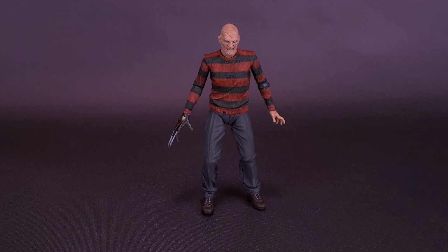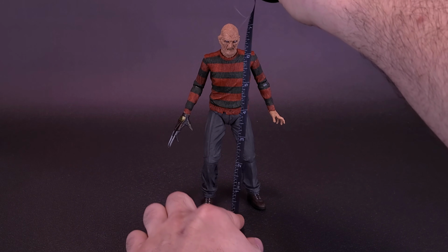Yet. Before we get a closer look at the NECA Toys, A Nightmare on Elm Street Part 2, Freddy's Revenge, Freddy Krueger, let's grab the old tape measure to see how tall the figure stands.